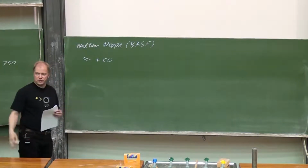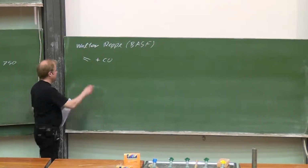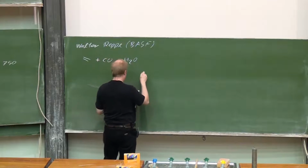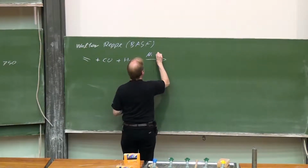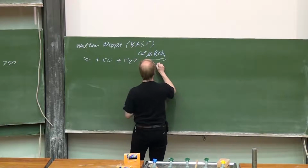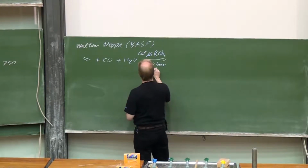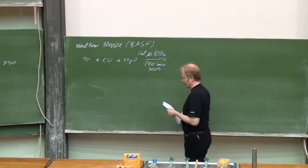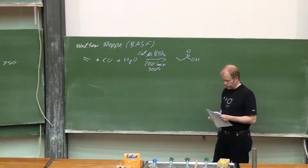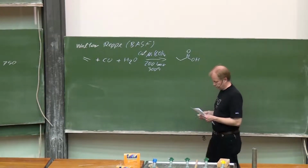So, important industrial processes like to start from cheap starting materials. Ethylene, carbon monoxide, and water. So a nickel carbonyl catalyst, about 200 bar pressure, 300 degrees as temperature, will lead to propionic acid. Still one of the important processes for the synthesis of that.